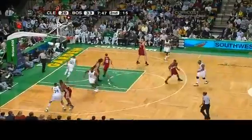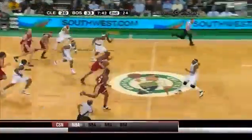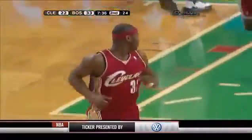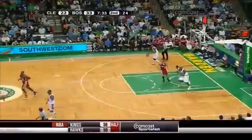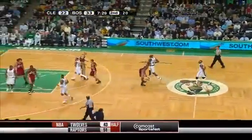Cavs just 5 of 8 at the free throw line. The Celtics are 6 of 6. Turnover. Devin Brown all the way for 2. Brown getting more and more minutes with this team.